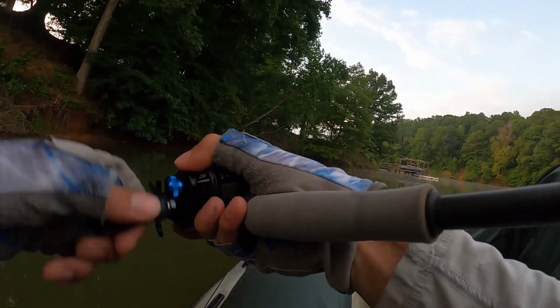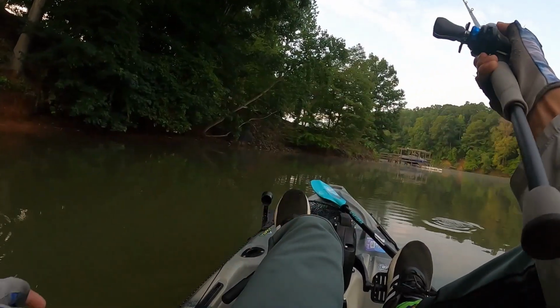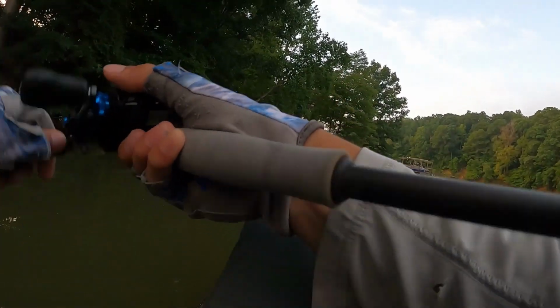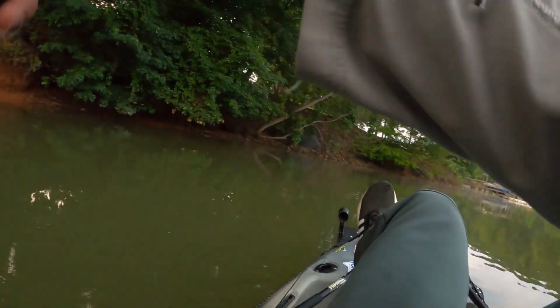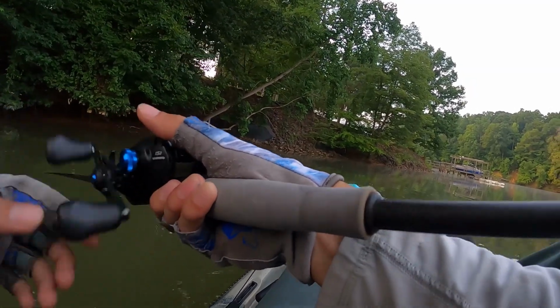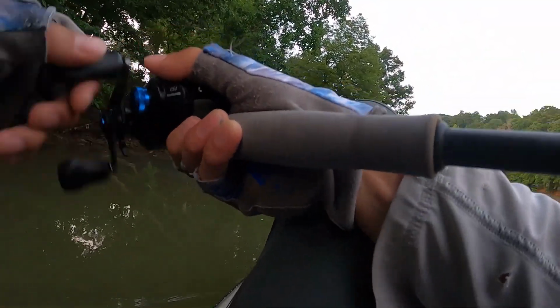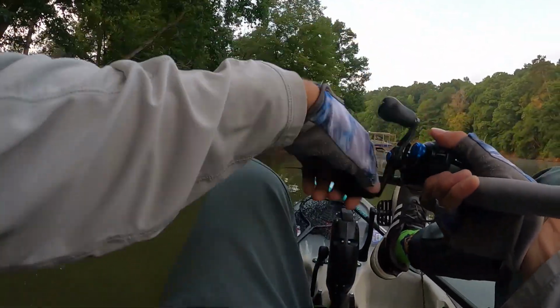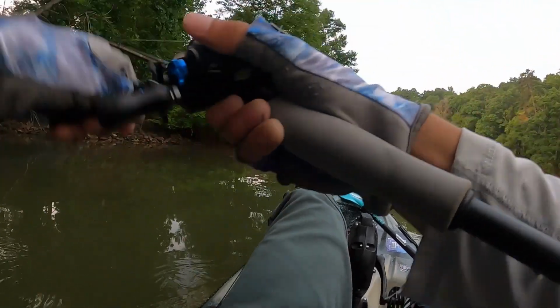I kind of want to switch that little Spook Junior to a popper so that I can keep it in the strike zone a little bit longer, so I can throw it up again. Oh, dang, I just got a good bite. I don't know how big of a fish it was. Maybe I gave him too long, or I hooked him too soon. Oh, maybe he just wasn't big enough.